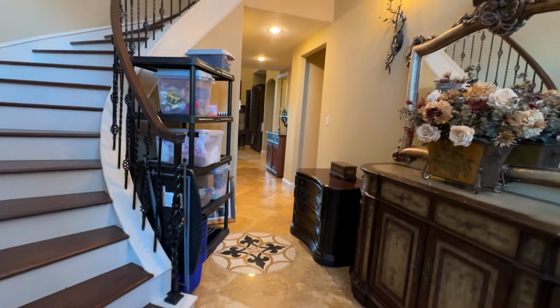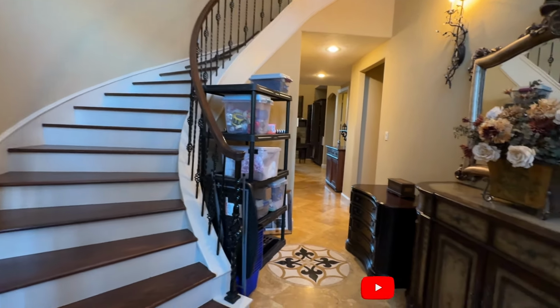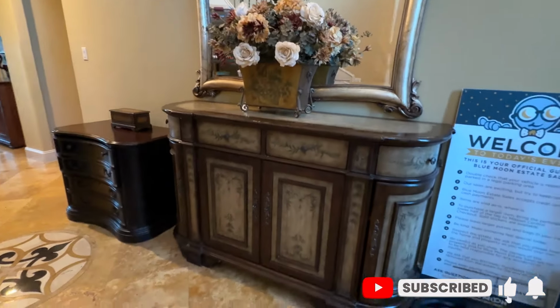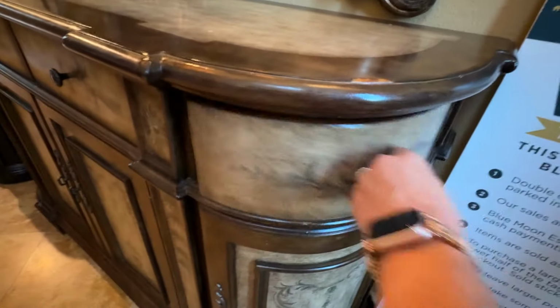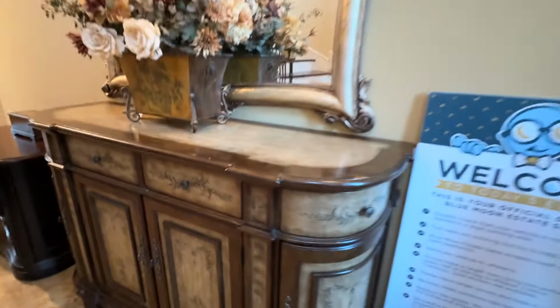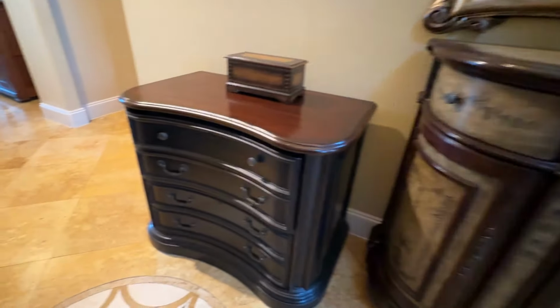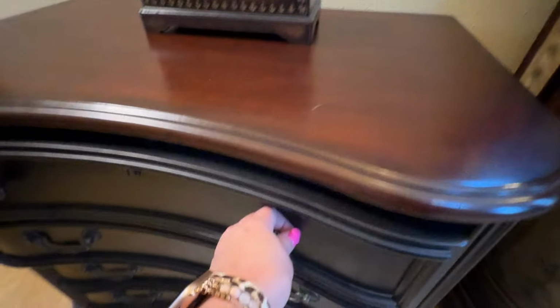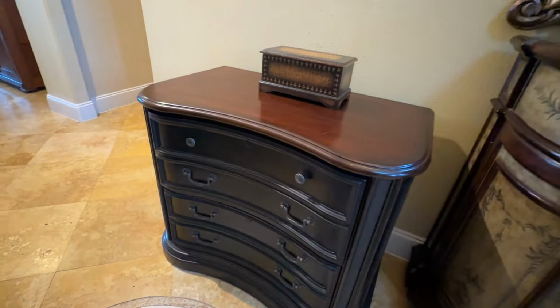So let's walk inside. Immediately when you come inside, you can see this is a two-story home with the staircase heading up straight in front of you. We have this beautiful entry table. Got a nice design on it, and there are several cabinets on the side, as well as in the middle and a drawer. Really pretty mirror. Look at that mirror. There's some really nice and unusual things in this house. This is a really great piece of furniture. See the curve on it? And when you open it up, it's actually a filing cabinet. One of the nicest filing cabinets that I've seen.